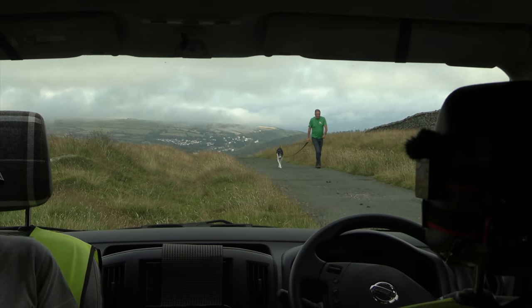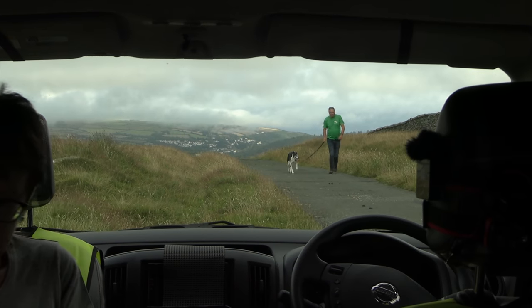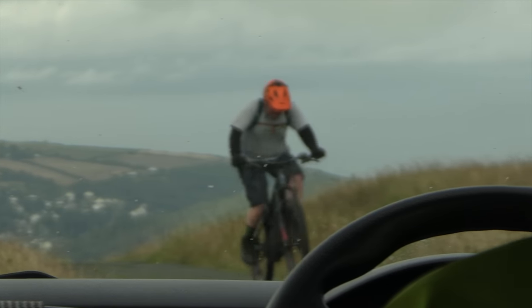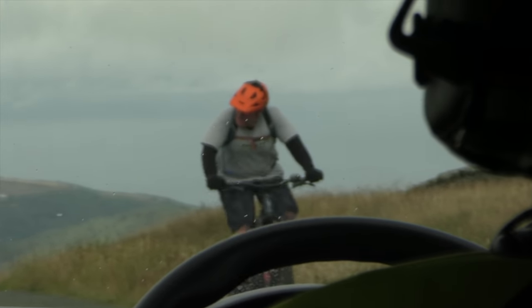Nice and peaceful here when there's no traffic, till the motorbikes go roaring past. Well, it is the TT course. So you've got to let them have their fun. It's fun to watch them. A couple of people passed us, this chap walking his dog, and this guy riding a mountain bike, which I failed to get in focus.